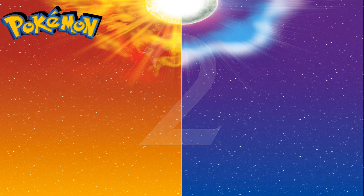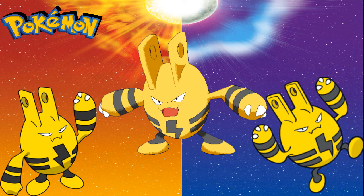At number 2, we got the electric type Pokemon known as Elekid. Now, I bet a lot of you saw from a mile away that he was going to make my top 5. Well, I bet a lot of you wouldn't be thinking that he made top 2 instead of number 1. Because I bet a lot of you were thinking that he was going to be number 1, because, it's Elekid. I mean, who doesn't like Elekid? He's the pre-evolution to Electabuzz and Electivire. And Elekid, as an individual Pokemon, is actually pretty dang cool, if I do say so myself. He is a Pokemon that I adore as a Pokemon individually, not just as a pre-evolution or whatnot.